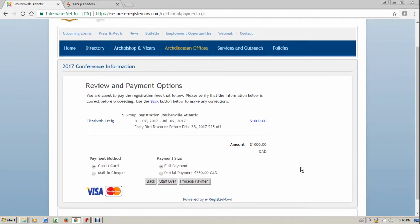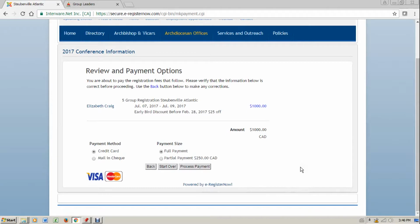So here we are at the payment page. You do have a few different options for payment. You can pay by credit card. As you can see, we accept Visa or MasterCard, or you can mail in a check. For local parishes from the Archdiocese of Halifax-Yarmouth, you also have the option of paying by the parish invoicing. So if you're a parish within our diocese, select the mail-in check option, and the amount will automatically be added to your monthly diocesan invoicing.